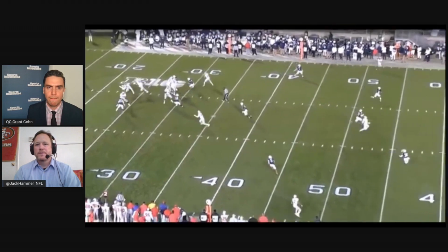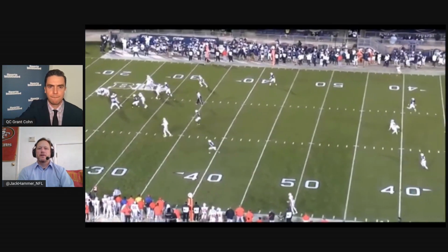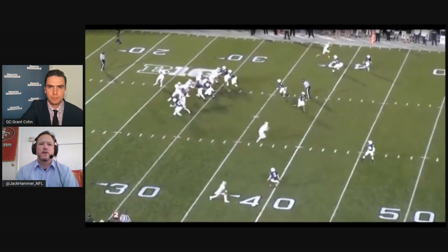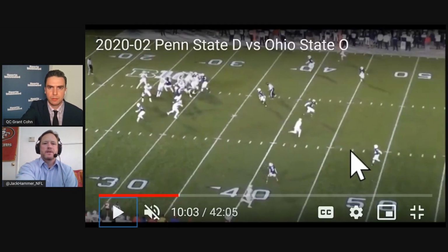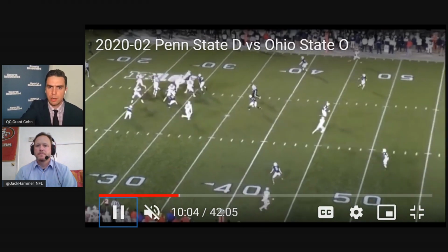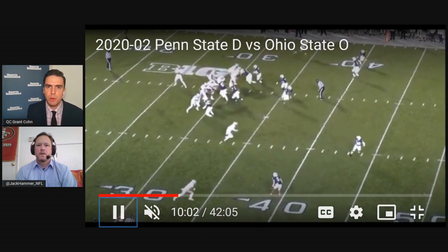Yeah, and then you jump to this play, and this one's an interesting one. The way that they're playing this coverage, he's got 2 guys. You look at the top of the screen, that guy's wide open. He doesn't see him. Down here at the bottom of the screen, this guy, you think he's open, Grant? Right here? Yeah, let's run it. They both look open.